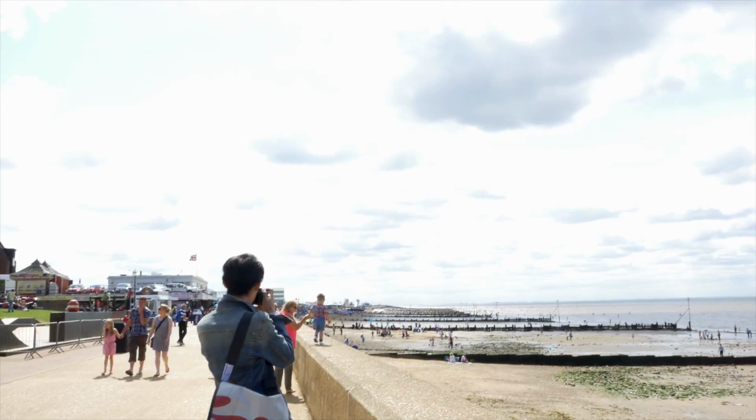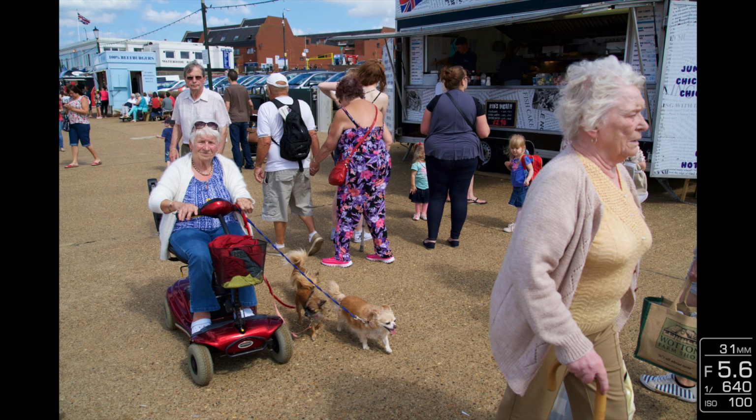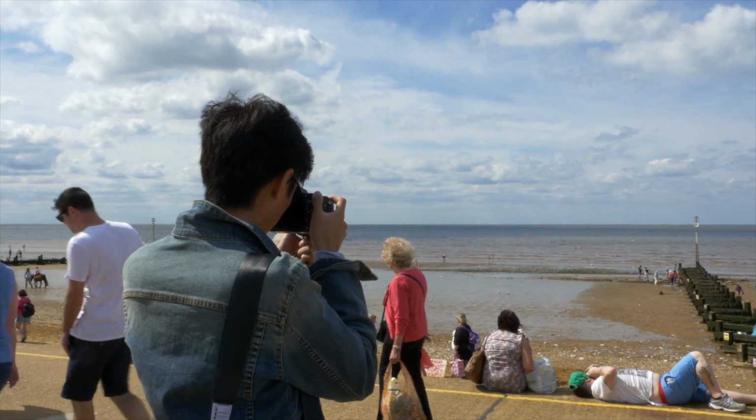But for photographing people on the street, it performs well enough. You can get some nice images from this lens. It's a great general purpose lens for the Sony.